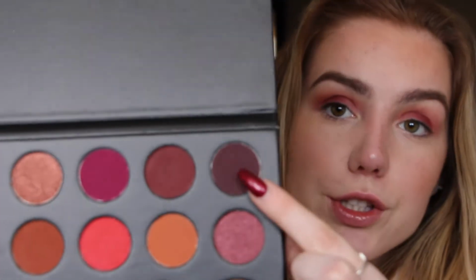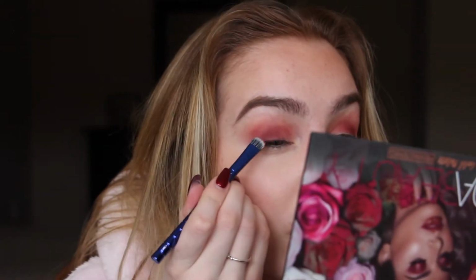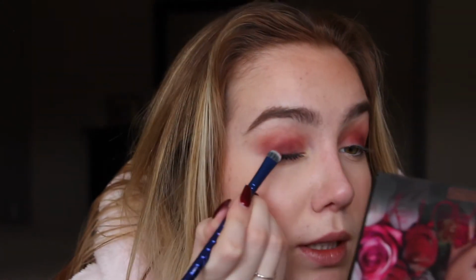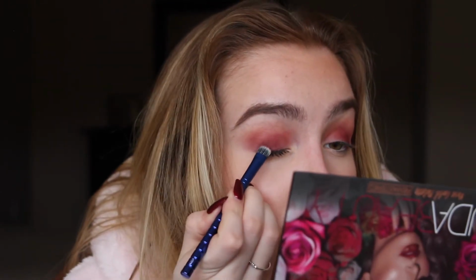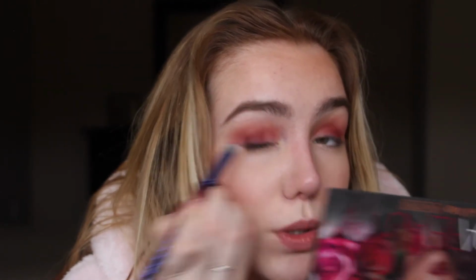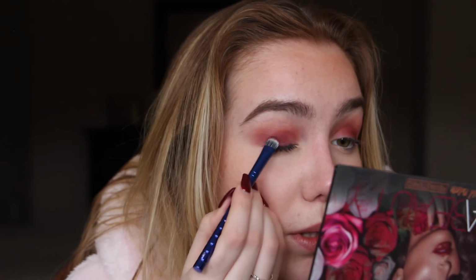I think I'm going to darken it up a little bit. I'm going to go in with this really deep purple shade right beside the color I just used, and I'm going to use that in my outer V just to give this look a little bit more dimension. But when darkening it, you should probably start off using less of the shade and just slowly build it up, because you don't want to put too much in and have to blend it out and then lose the pigmentation in the eyeshadows.